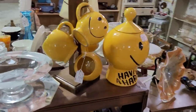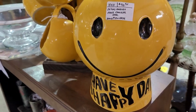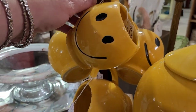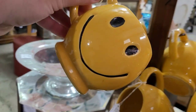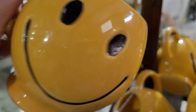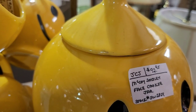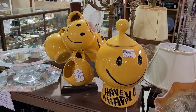Oh my gosh, guys, have you ever seen the entire set? Look at this. Have a happy day. This is the McCoy smiley face cookie jar. And they have four mugs. Four, count them. Isn't that amazing? Oh, you can see the McCoy mark there. The mugs are $24.95 each. And you can see $93 for the cookie jar, but I've never seen the entire set together like that. That is really happy, right? I like that.